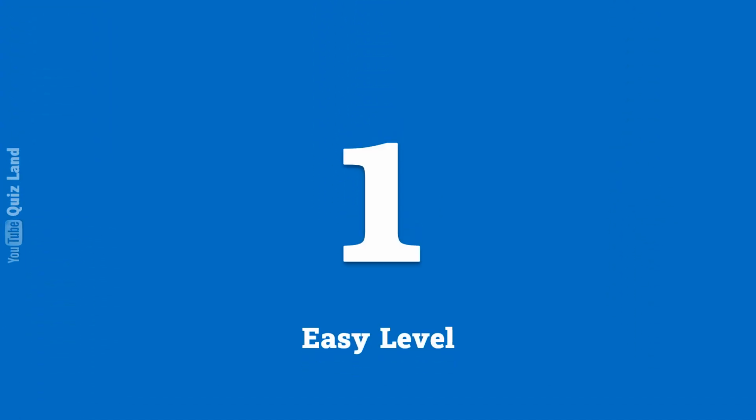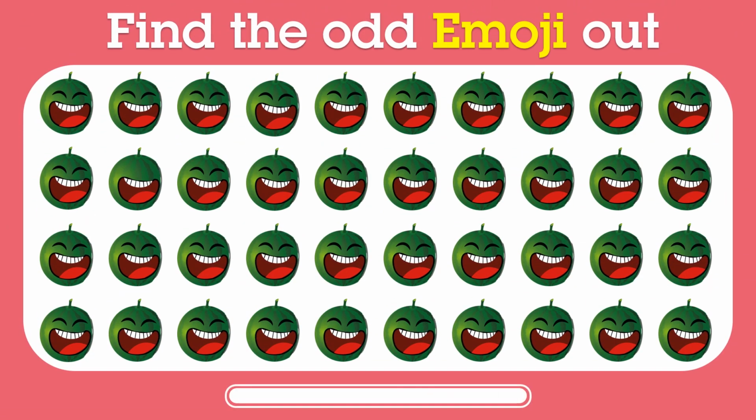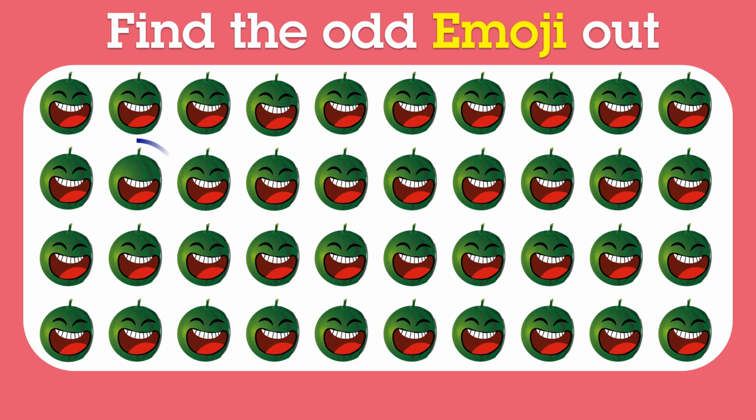Are you ready? Let's get started. Can you find the odd emoji out here? So easy, it's here.